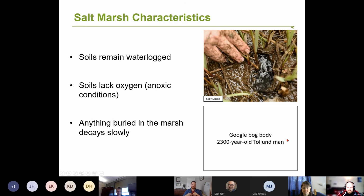I originally had a picture here of what's called the bog body or the Tollund man, but I had some people ask me to not share that image. It's a little disturbing, but it was a body that was buried in a peat bog, and it's a freshwater system, but it's still undergoing a lot of the same principles of preserving anything that's buried in it. So if you feel adventurous, I recommend you go Google the Tollund man. It's a 2,300-year-old body that's perfectly preserved. You can still see the definition in the man's face as he was, laid to rest there.